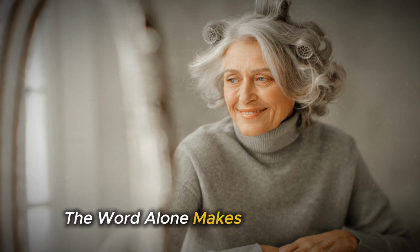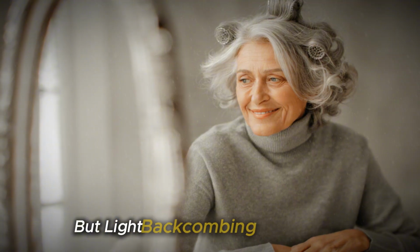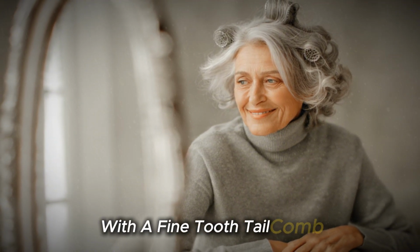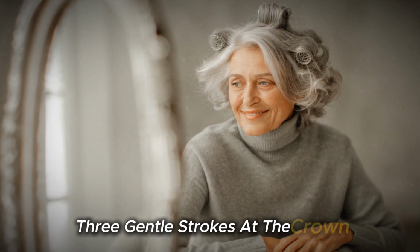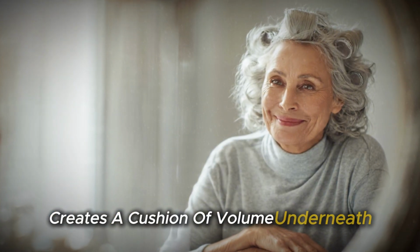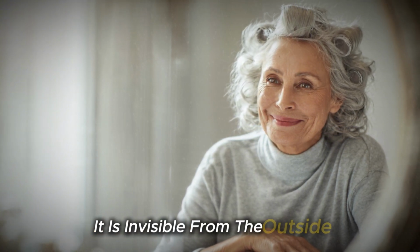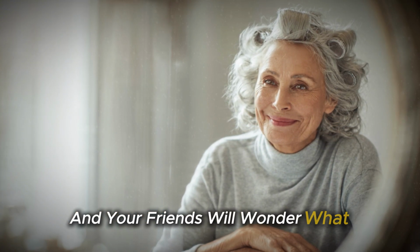The word alone makes some women nervous because they associate it with damage. But light backcombing at the root with a fine-toothed tail comb, 3 gentle strokes at the crown, then smoothed over on top, creates a cushion of volume underneath the surface hair that holds shape all day. It is invisible from the outside, and your friends will wonder what changed.